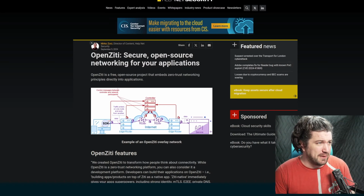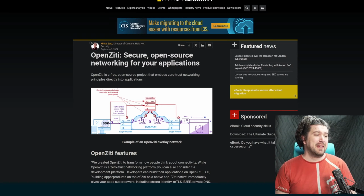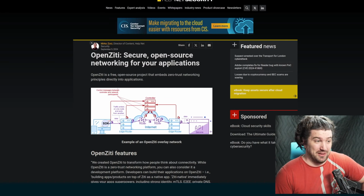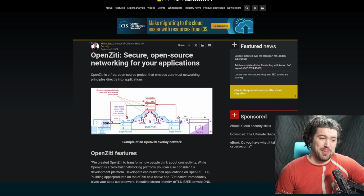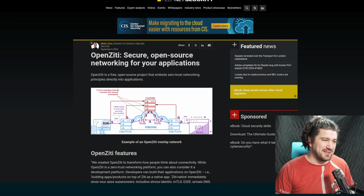I don't know if it will take off, but I wanted to show you guys what it was and talk about it. If anybody from OpenZT wants to do a stream with me, I would love to do a stream with you and demo it better. I just looked around at it and read about it, but OpenZT is basically, and this was the best article that I found on it.